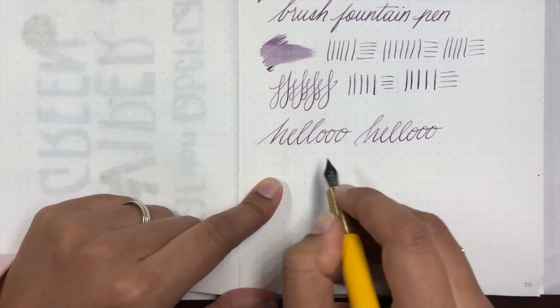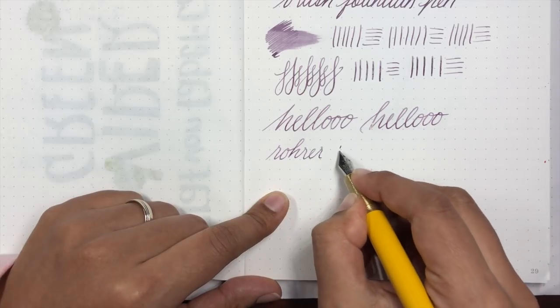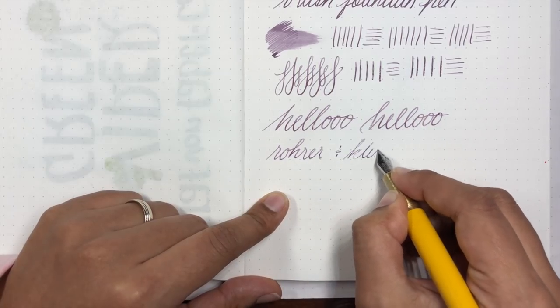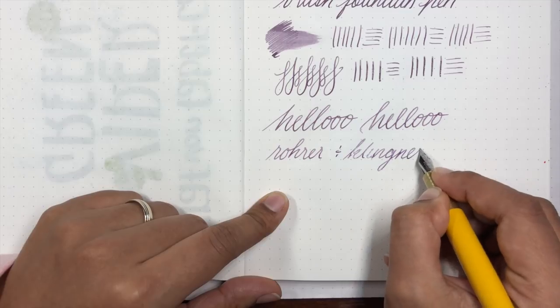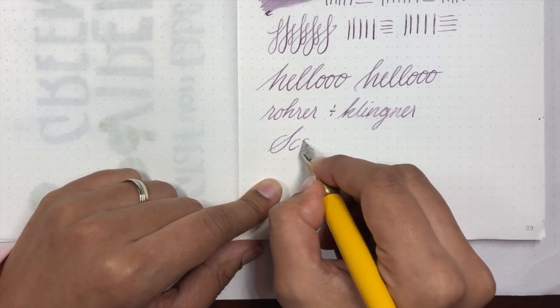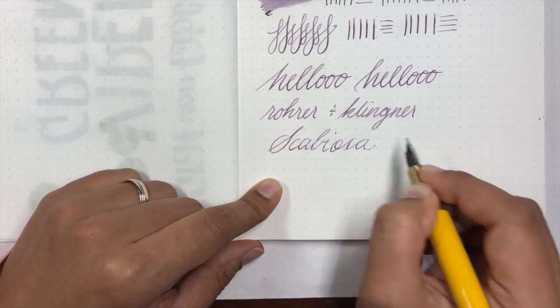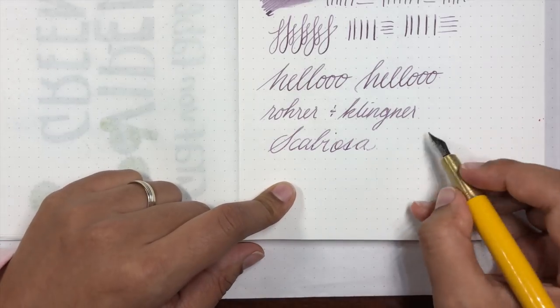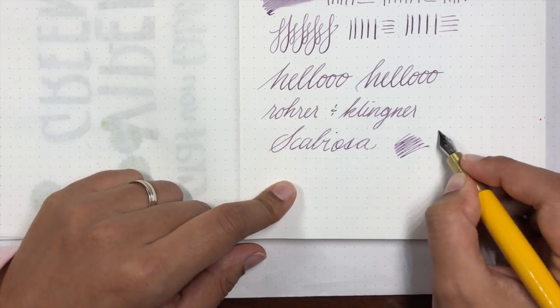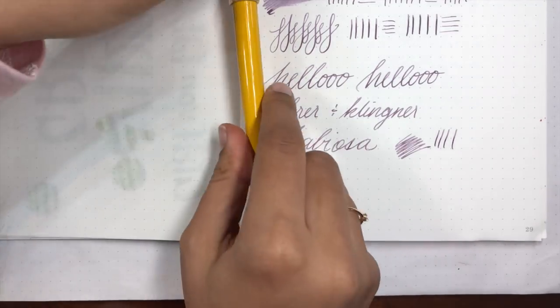Nice color ink too. If you have not tried out the Gröger und Klingner Scabiosa, you really should, because it's pretty cool. Every time I think of this ink name, I think of Harry Potter because of Scabbers the rat. So, yep, that's just a first impression, just so you can have a quick look at it. Here we go.